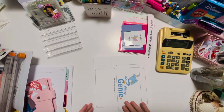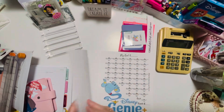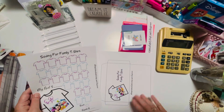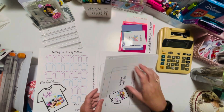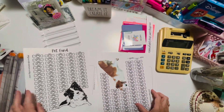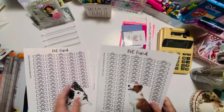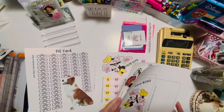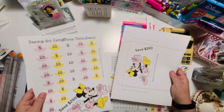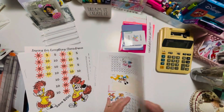Okay, guys, so here's the scoop. I'm going to go through these. These are some of them that I would send out. There's the Disney Genie one, the My Saving for Family t-shirts. There's all kinds of pet ones. There's the dog. This actually is a woman's real dog, and so I have that one. I have the Saving for Everything Cheer and Dance. Another Saving for Everything Cheer and Dance.